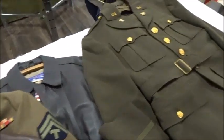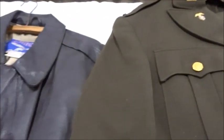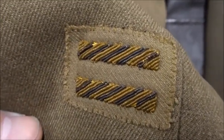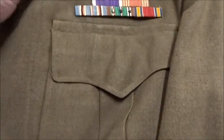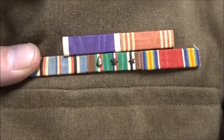All right, here we have a table, some fantastic uniforms. Well, that was hard to say. You never know what you're going to find. I mean, look at this. Look at these unusual bullion straps there. Boy, this guy's got a lot going on for him, including the Invasion Arrowhead, 3rd Army, just kind of a standard.